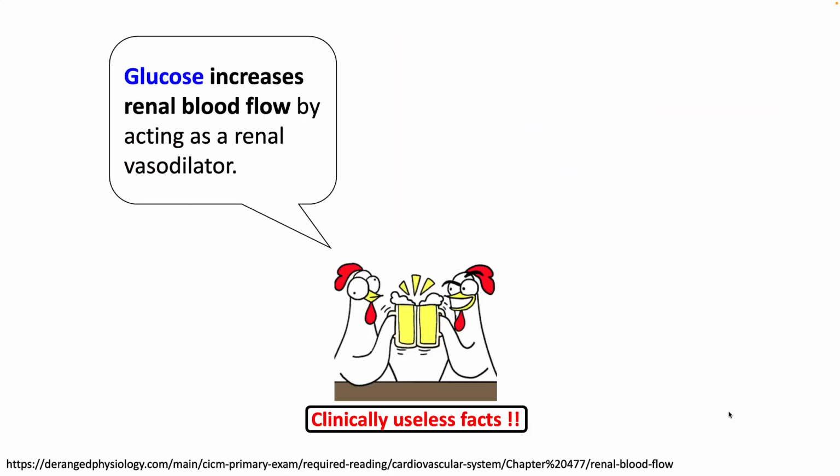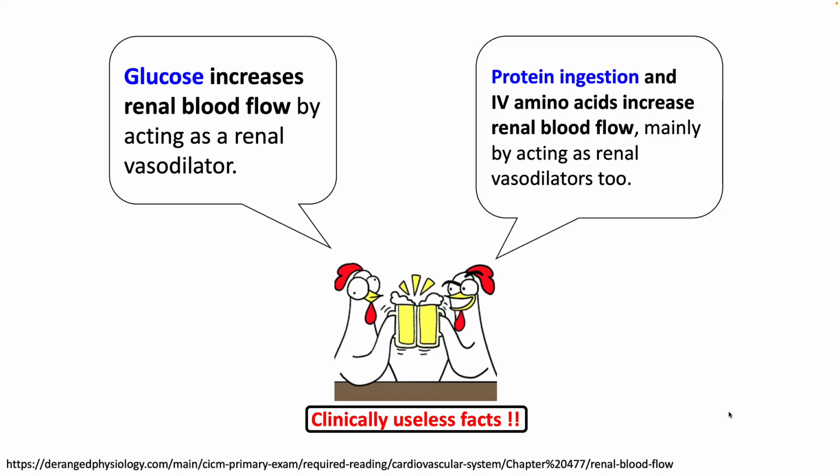Glucose has been shown to increase the renal blood flow, and so has some protein ingestion and IV amino acids. However, these are clinically not relevant.